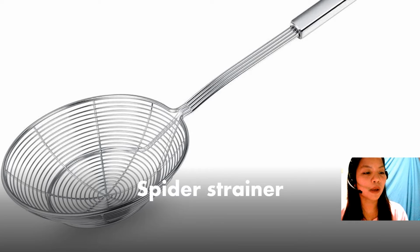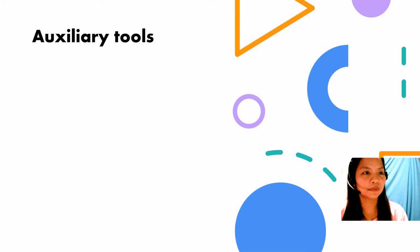The best spider strainer will be one that suits your needs. It needs to have a long enough handle to not put you at risk of being burned, but not too long that you lose control. The wire mesh basket should be able to pick up and hold small food items while letting the liquid run through. The third one is auxiliary tools.